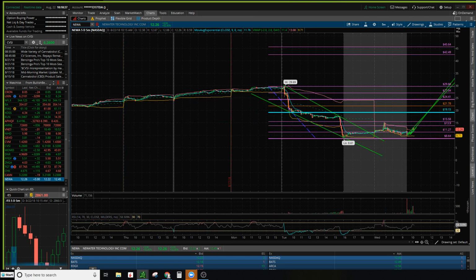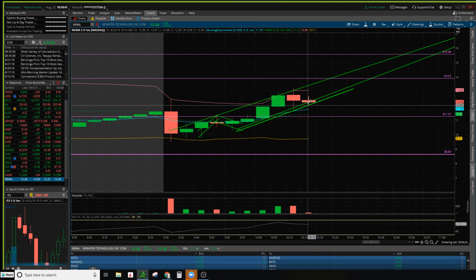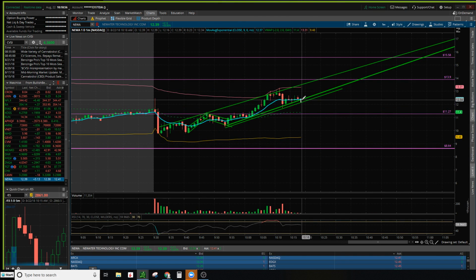Let's see, where's the 5-minute candle? We got 2 minutes left on this 5-minute candle. Really needs to hold. There is room to run still. So it's already kind of technically dojied off that. So we need the buyers to come in and save this. Want the buyers to come in and save this.